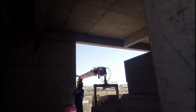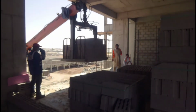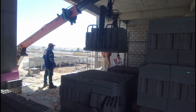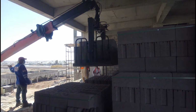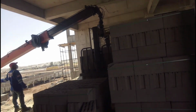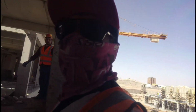This one, very dangerous, you see? How they unload this hollow blocks. Very dangerous work. You know, one hollow block weighs 30 kg, I think 30 kilograms. Very big hollow blocks, this one double. This double hollow blocks, 30 kilograms. One hollow block is 30 kilograms.